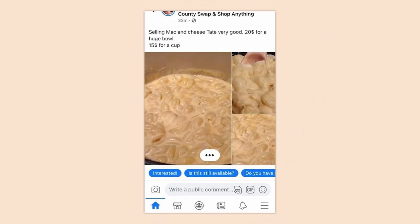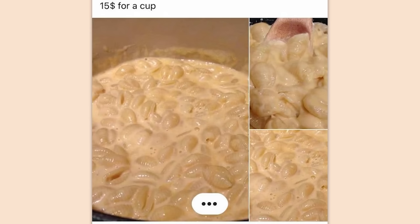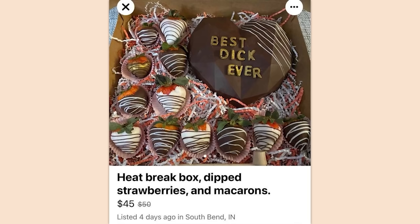Selling mac and cheese tastes very good. $20 for a huge bowl. $15 for a cup. That's quite the price disparity there. Also, oh my God, what is wrong with you? Do you not know how to make that stuff? It comes out of a box. It's easy as hell. Best ding dong ever.